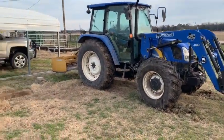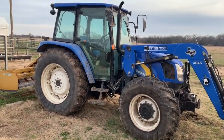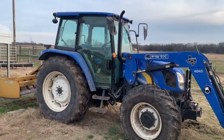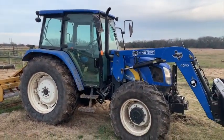There's a couple of little islands of small trees we're gonna try to take down. There's also a bunch of big holes everywhere that we're gonna try to fill in with some dirt and smooth things out. So a little bucket work, little box blade work. We're gonna start at sunrise tomorrow morning.